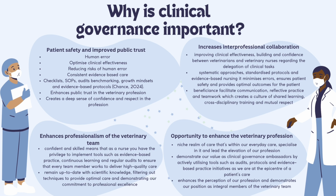Clinical governance enhances the professionalism of the whole veterinary team by utilizing confidence and skills. Being confident and skilled means that as a nurse, you have the privilege to implement tools such as evidence based practice, continuous learning, and regular audits to ensure that every team member works to deliver high quality care. This enhances professionalism for the veterinary team as it ensures that they remain up to date with scientific knowledge, filtering out techniques to provide optimal care and demonstrating our commitment to professional excellence.